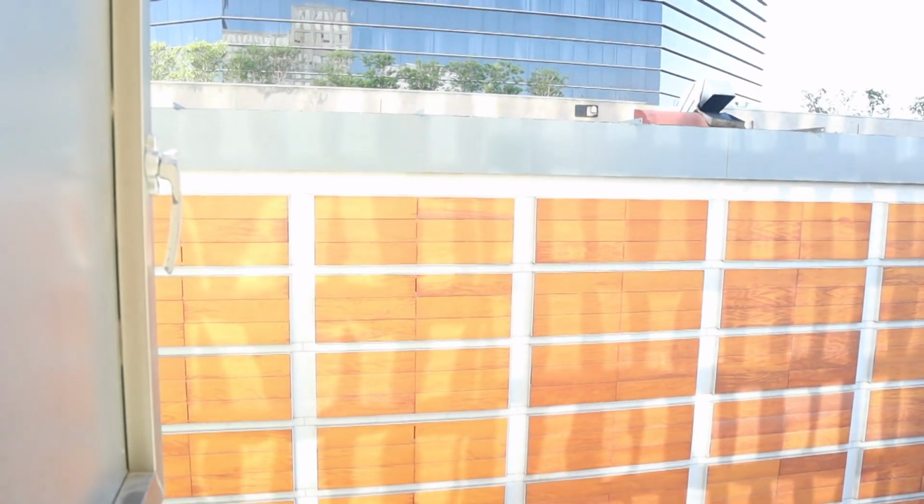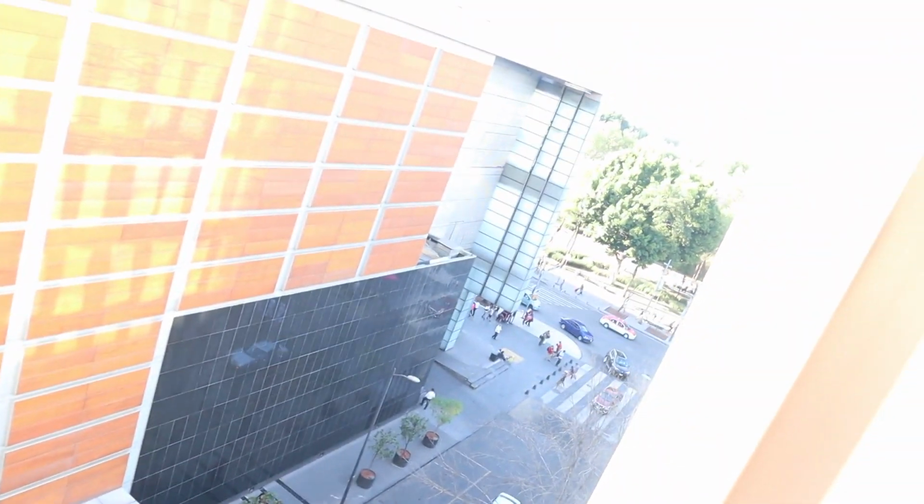Alright, so the first 3 nights I was on the first floor, and now I've moved up to the 7th floor. So right out here I'll show you. That's the downtown Hilton of Mexico City. I got the first one I got on Expedia.ca, and this one I got off Airbnb.